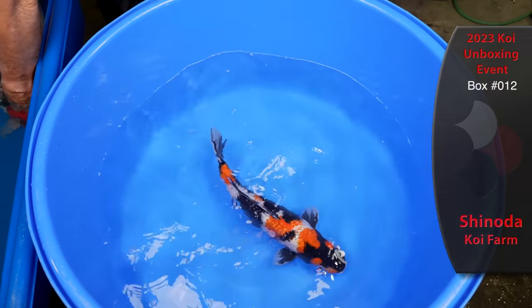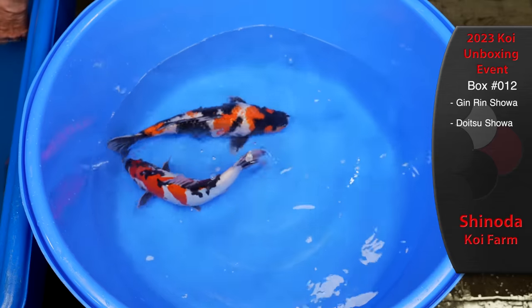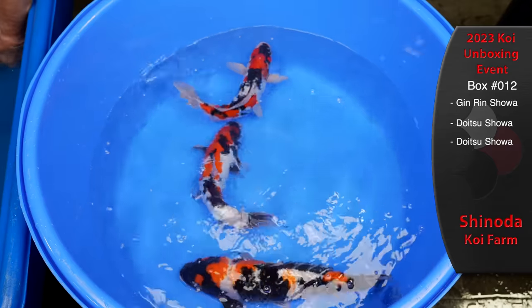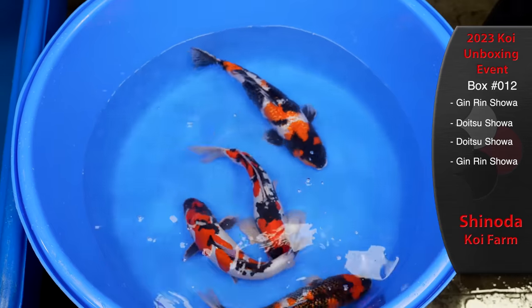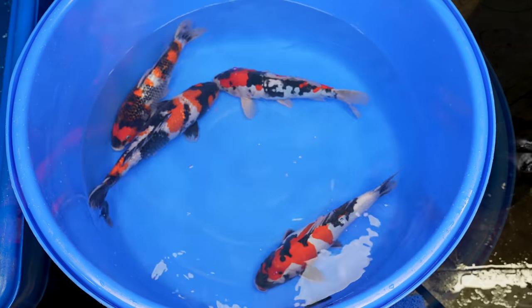As mentioned before, Shinoda specializes in Ginrin Showa and also Doitsu Showa, and here's some beautiful examples of those. First one has really strong black, great pattern going to the back. Then we have two Doitsu Showas, really impressive, feels like you poured ink on top of a white fish, just really striking, bold standout patterns. And then we conclude this box with one more Ginrin Showa.